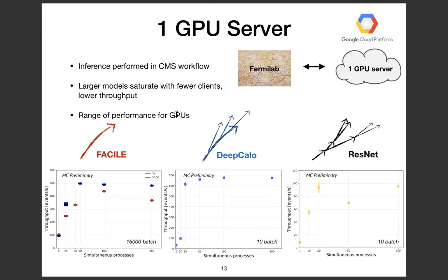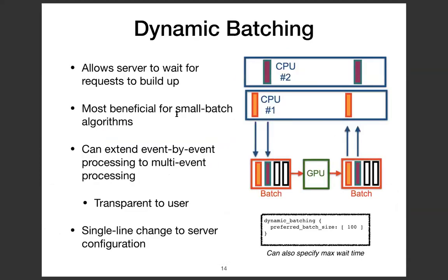So these are all somewhat expected results. The one interesting thing that I'd like to talk about that you can do with as-a-service that you can't really do in the same way with Direct Connect is this idea of dynamic batching. With dynamic batching, the idea is that you allow the server to wait for requests to build up until it has a set of them with a large enough batch that processing the data on the GPU becomes really beneficial.